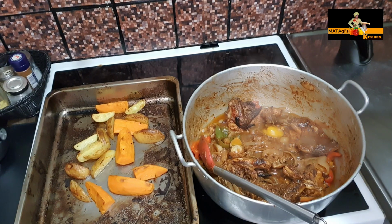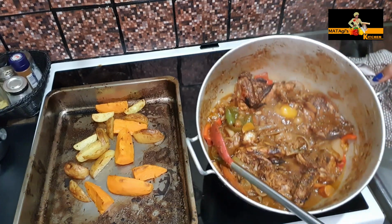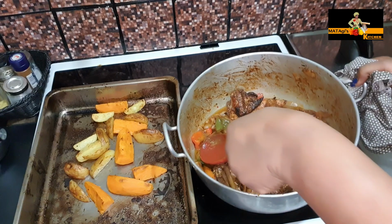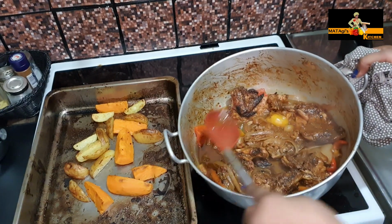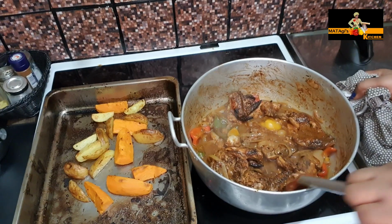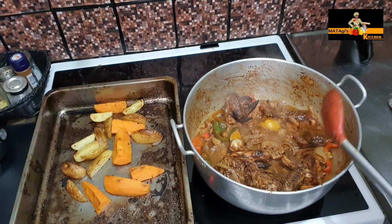Now we are almost done. Look at the potato, roasted beautifully. And look at my yassa. Yassa, yassa, yassa. Look at that. Once you start seeing the oil coming up, then you should know that your yassa is almost done. Very soon I'm going to dish it out.